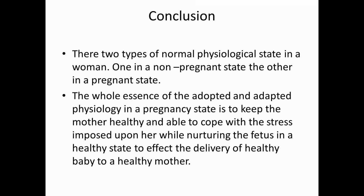So in conclusion, there are two types of normal physiological state in a woman. One is the non-pregnant state and the other is the pregnant state. So all these I'm saying now, if you call it the pregnant state, in the non-pregnant state we call it pathological. But there are some things that if you see in pregnancy, you will not really bother. The whole essence of this is to adopt and adapt physiology in the pregnant state so as to keep the mother healthy and also to be able to cope with the stress imposed upon her, which is nurturing the fetus, that will lead to a healthy delivery of a healthy baby.